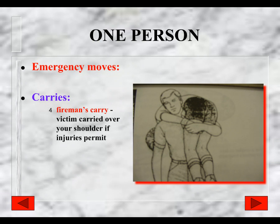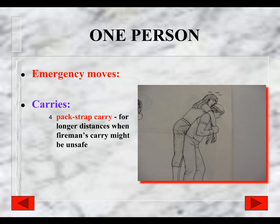But we have to be aware of what we're capable of, because the last thing you want to do is pick someone up in the fireman's carry and realize that they're too heavy, and then you fall and they hit their head again as well. So the fireman's carry is one of the ways that we can do a one-person carry.